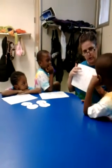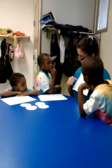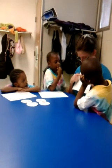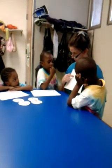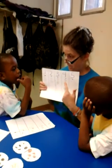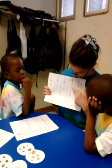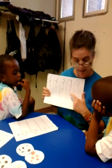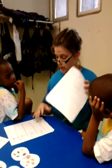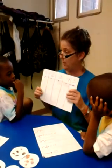Below the number 2, he drew 2 cookies. And below, what's this number? 3. He drew 1, 2, 3 cookies. And below the number 4, he drew 1, 2, 3, 4 cookies. That is really cool. Now you also did it perfectly. Let's count just to make sure.